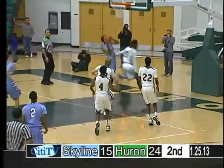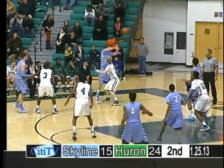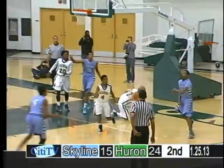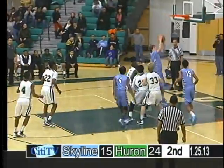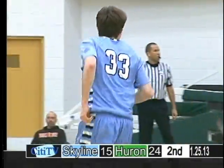Now Lockhart with the pass to Wilson. Wilson gets it back. His shot is off the rim, no good. Rebounded by Spaley. Wilson gets it back. He'll hand it to Lockhart. Now back to Anand, will drive the lane, and the pass to Spaley, and he puts the shot up, and it's good.